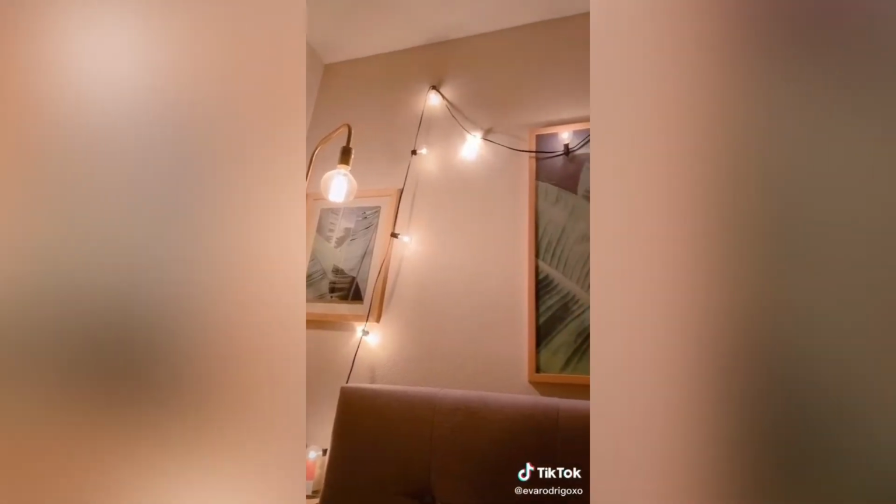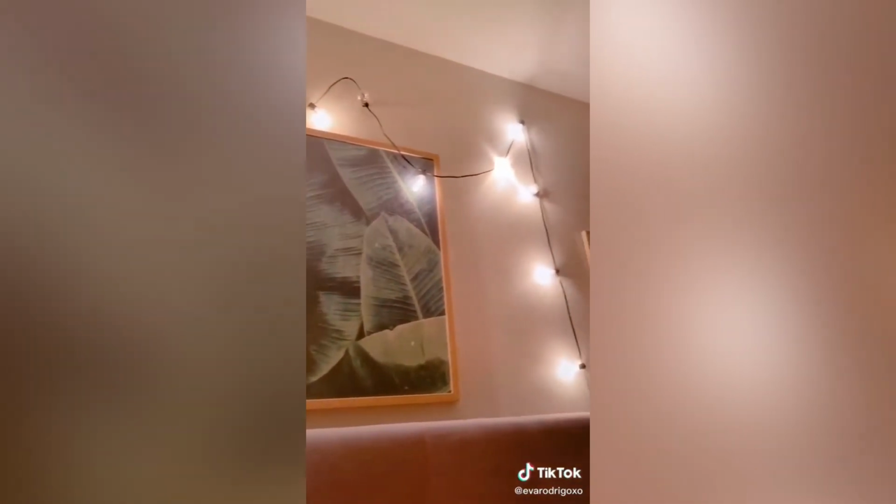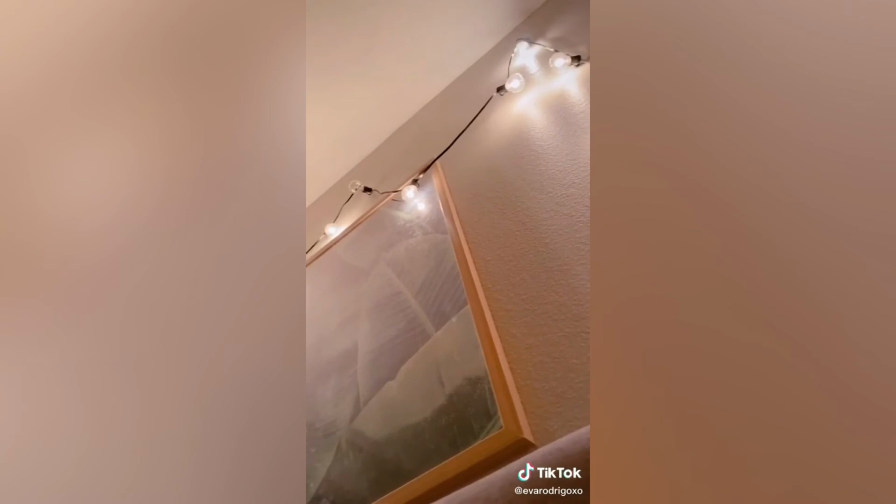Last but not least, I bought these string lights originally for TikTok, but it didn't work out. I hate doing returns, so I decided to drape it over my bed, and it actually looks pretty cute.